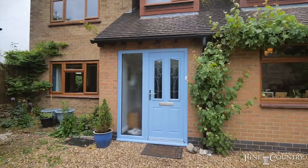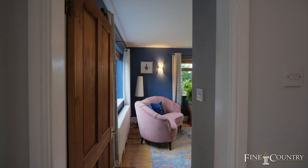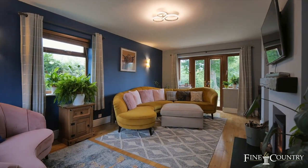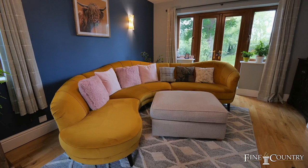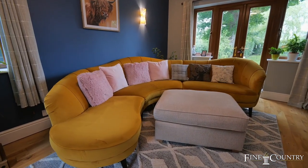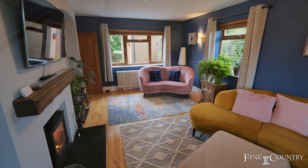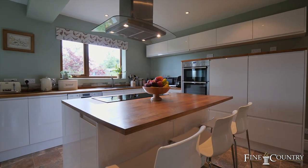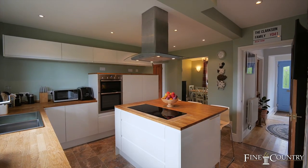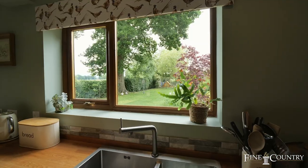With close to 2,000 square foot of accommodation, this flexible family home is beautifully presented throughout. There's a large sitting room with log burner, a dual aspect and patio doors that lead to the rear garden. There's quality flooring throughout and the kitchen breakfast room, which is truly the heart of the house, has views of the garden, an island breakfast bar and a range of white gloss units.